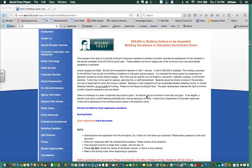First of all, you should see some guidelines as far as what is the purpose of the grant. McElroy is really looking for that individual teacher's idea. So it's designed for the individual classroom, not a school-wide project necessarily, but that teacher who has this little idea but just doesn't have quite enough money to fund it.